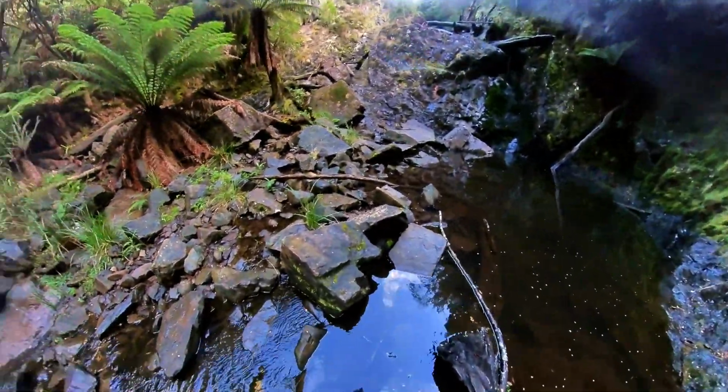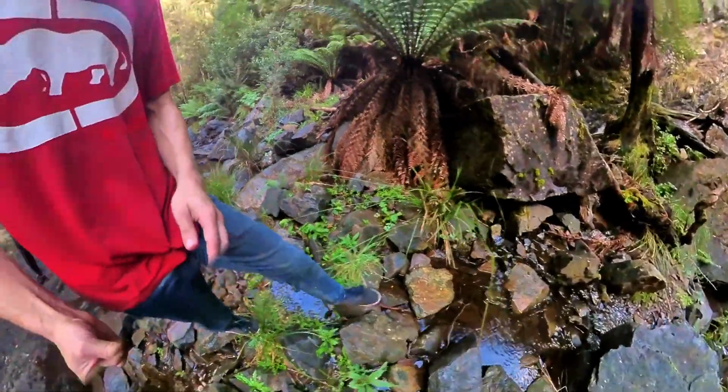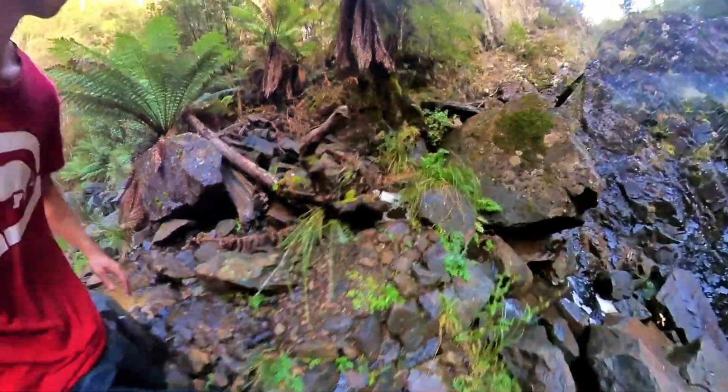Check out the waterfall a bit more. It's not too slippery. I swear I'm so lucky with rocks. They're always like not moving when I'm stepping on them. Not always, but most of the time.